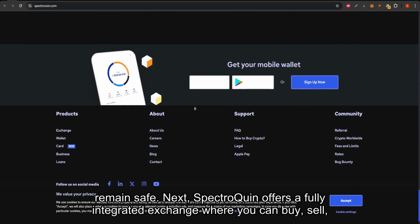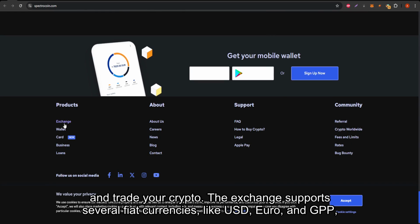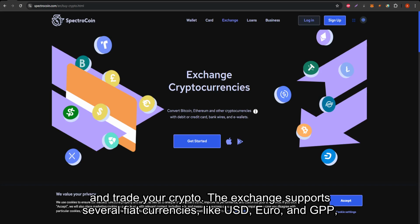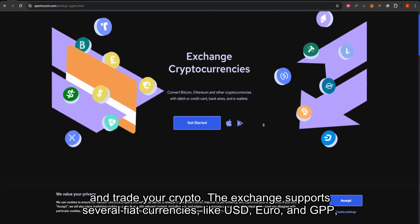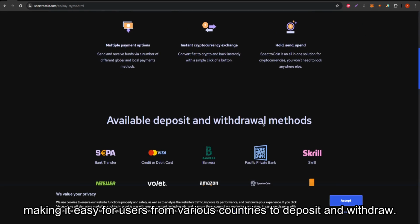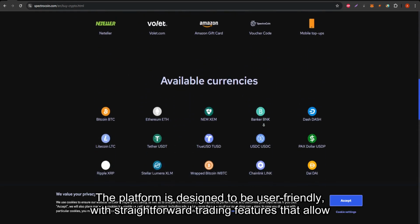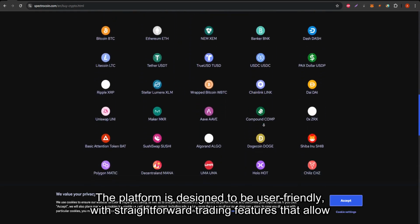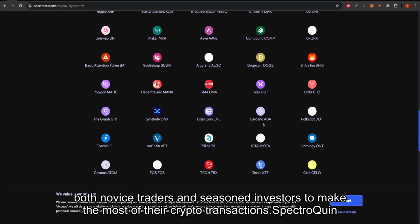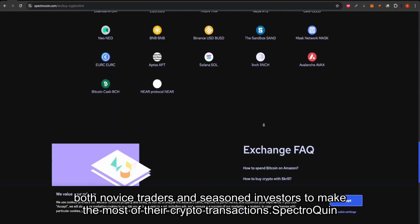Next, SpectroCoin offers a fully integrated exchange where you can buy, sell, and trade your crypto. The exchange supports several fiat currencies, like USD, Euro, and GBP, making it easy for users from various countries to deposit and withdraw. The platform is designed to be user-friendly, with straightforward trading features that allow both novice traders and seasoned investors to make the most of their crypto transactions.